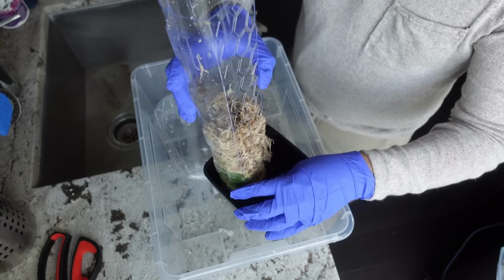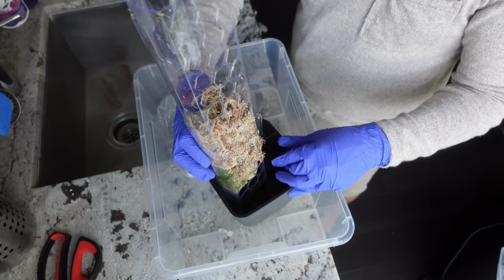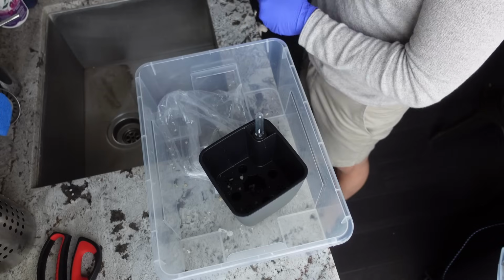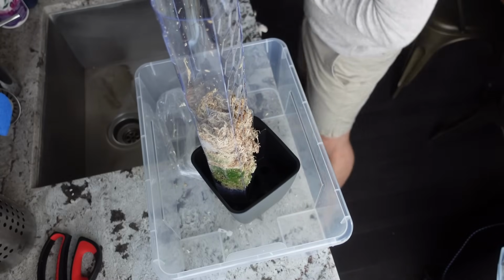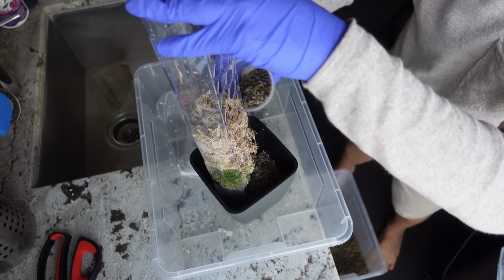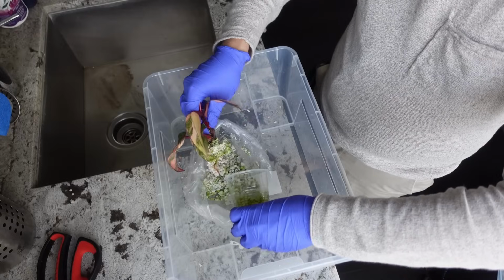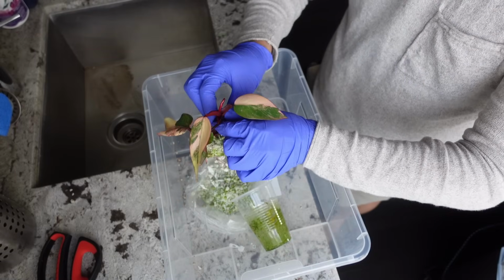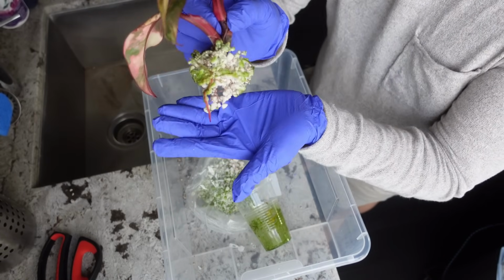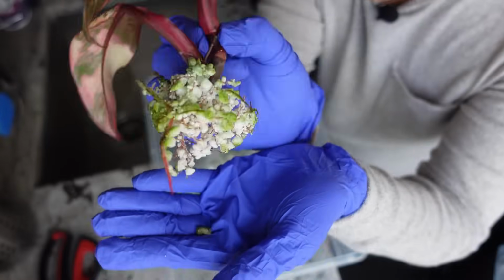as the Scindapsus. And I know this is gonna take so much room. I'm almost thinking, should I make it thinner? Whatever, we'll keep it this way. I just ripped off a bunch of roots, okay. But roots look good. Look at that big fat one, and there's a bunch of branches.